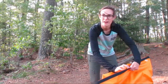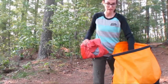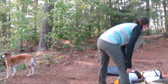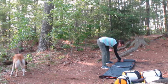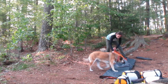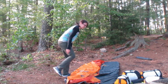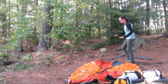Alright, I got an idea for the tarp. Alright, cool. Maddie's gonna set up the tarp while I set up the tent. You just gotta take everything out of the canoe pack first, and hopefully it doesn't blow away. Okay. So I'll put this together and then we'll put it somewhere perfect for us.